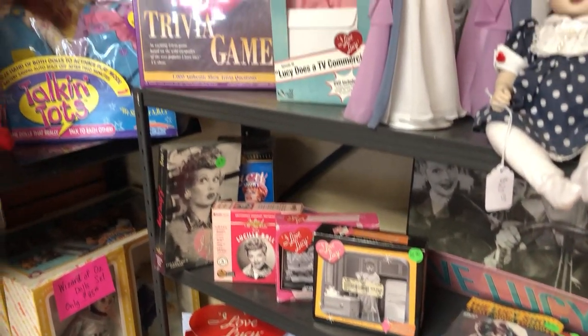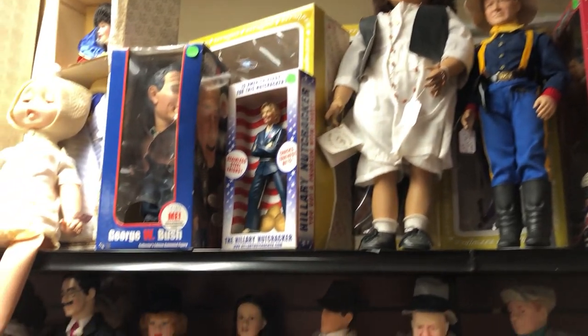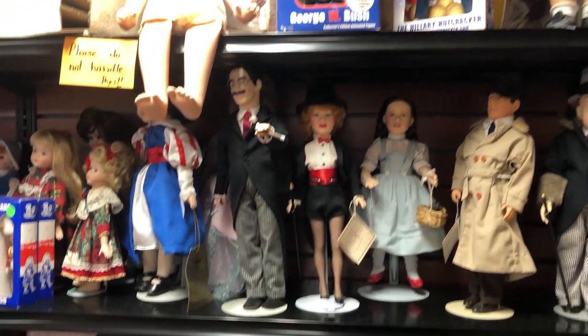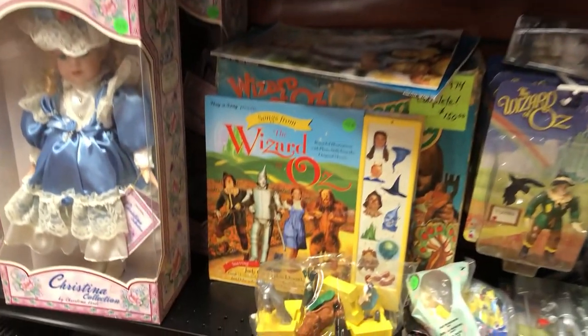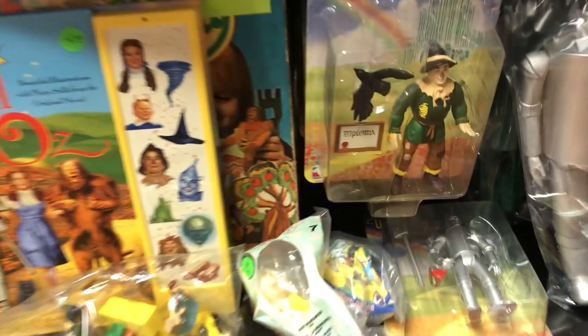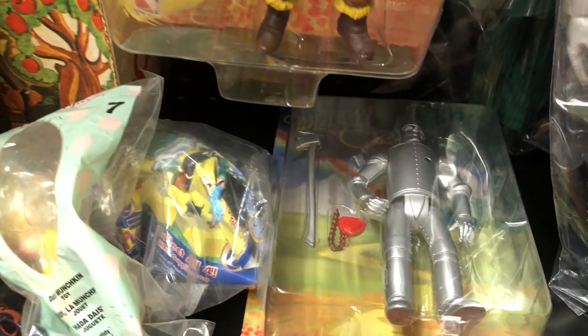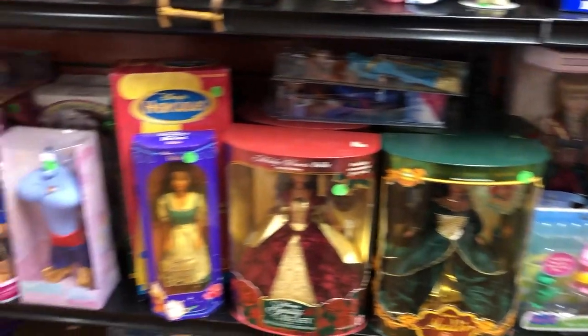But it was just one of those things where, this is cool. I Love Lucy. Yeah, you're just kind of surprised at every turn at the kind of stuff you're seeing. It's got something for every generation. Yeah, lots of Lucy and Wizard of Oz stuff. And I'd never seen those Wizard of Oz figures. I had no idea what they were from, other than being Wizard of Oz, obviously. But I'd never seen the line or anything like that. I don't know that they've made them. Oh, man, that's really cool.